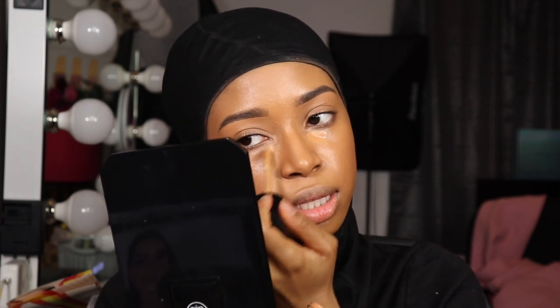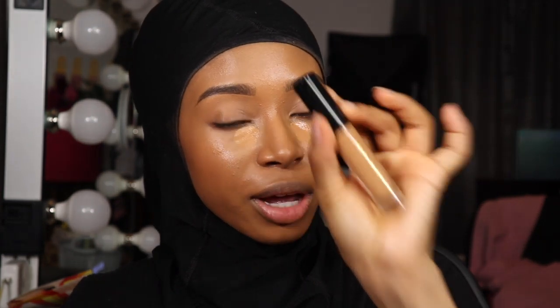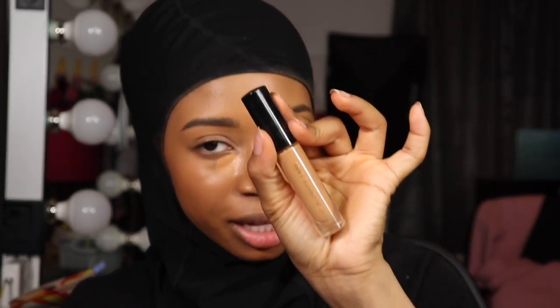And I just do little squares. I don't like to put a lot of concealer, so I'm just gonna let that dry down for a little bit. And I haven't used it a lot, but I have been liking the Pat McGrath, so I will give it an honorary mention right now. I have been liking it, not completely sure on it, but so far so good.